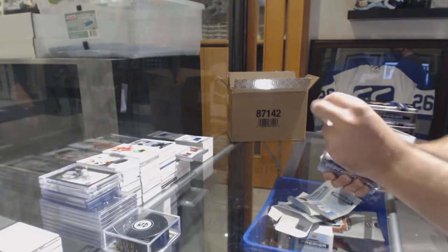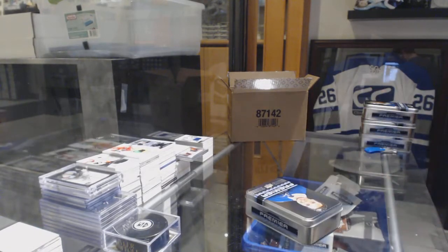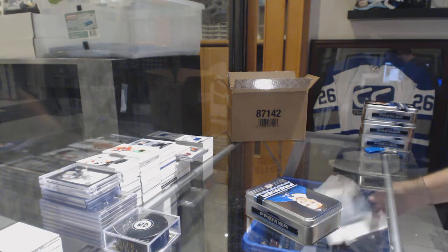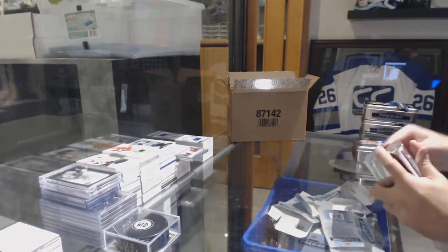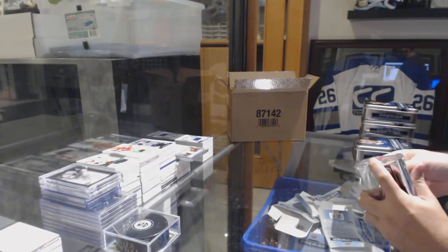Well, I can't say this case is not delivering. And what I like about it is different teams. Detroit, Chicago, Arizona have all gotten nice cards so far. What other teams?